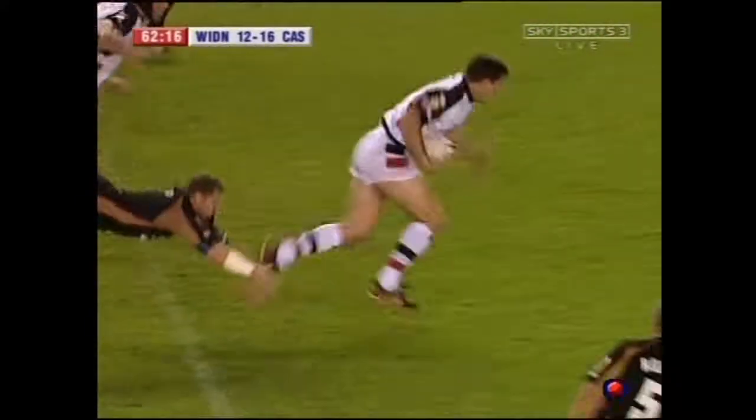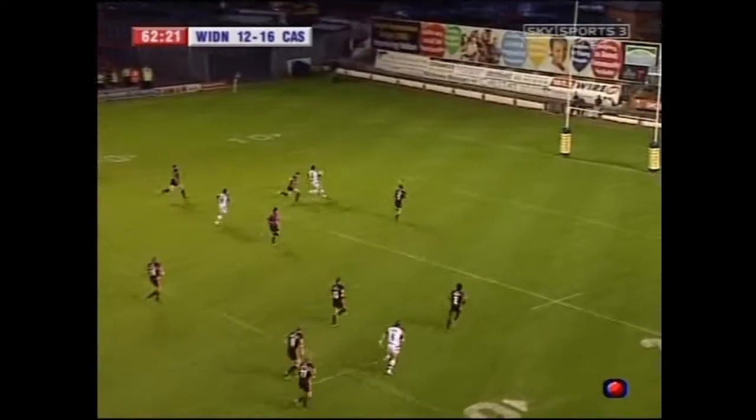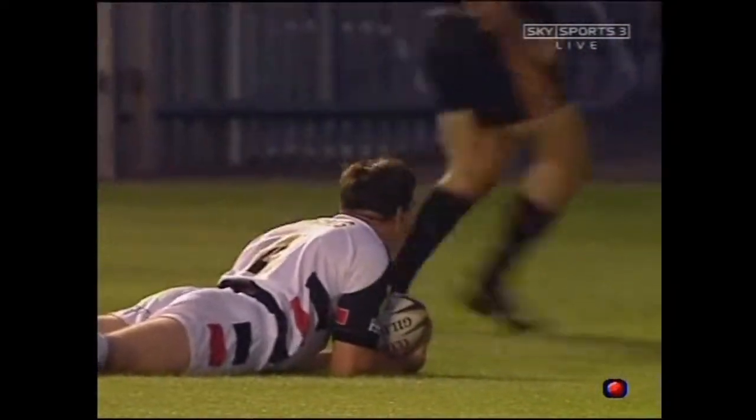And that was a poor pass, but Adam Hughes has turned it into a good one. Can Adam Hughes make it all the way to the line? Oh, yes he can. Oh, yes he can. Adam Hughes for Widnes. Switch on, says Neil Kelly.